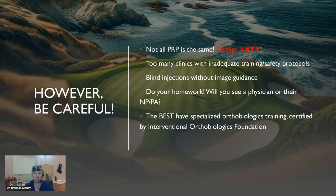Now, you don't want somebody doing blind injections without image guidance. And by blind, I don't mean they're closing their eyes and just sticking a needle in. However, they might as well be, because personally, my vision only goes to the skin surface. And if we're targeting important structures underneath the skin, we need to know exactly where we are. Number one, so we can target those specific structures. But number two, so we can stay away from the things that we don't want to hit, like nerves, arteries, veins, and so forth.